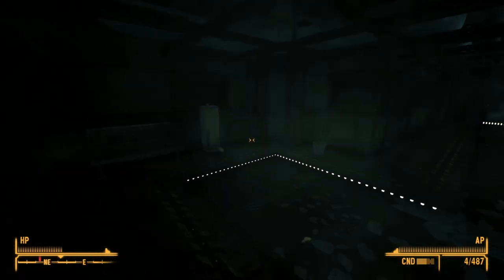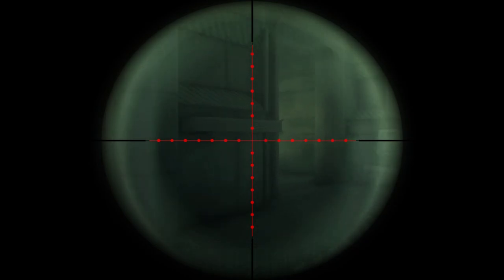And patrolling this hallway is the unique mini-boss Protectron, the Custodian.